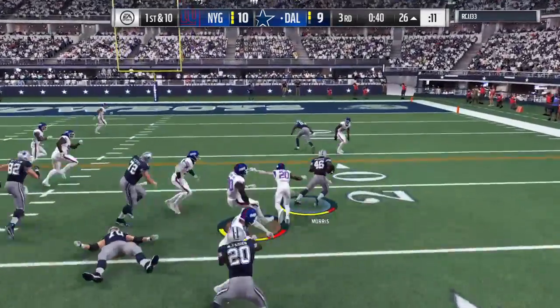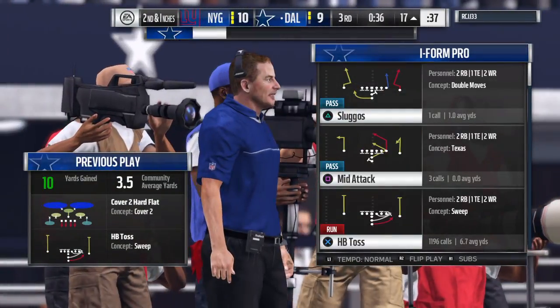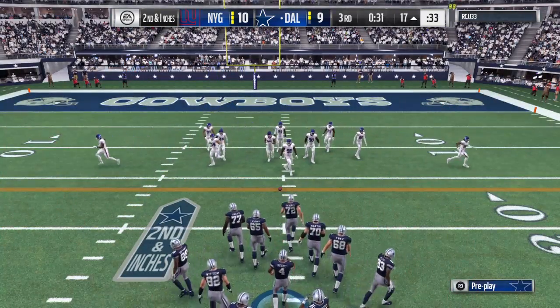Now it's the Florida Atlantic alum. This is Alfred Morris. And he's going to take this down to about the 17. It'll be a pickup of 10 yards. And that'll make it second and a foot or so.